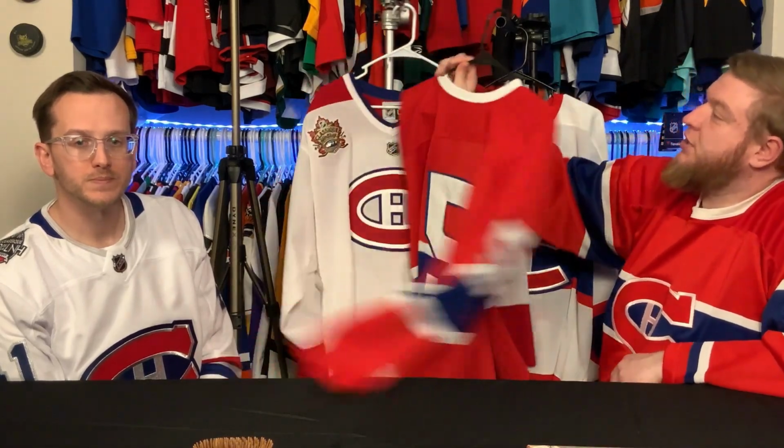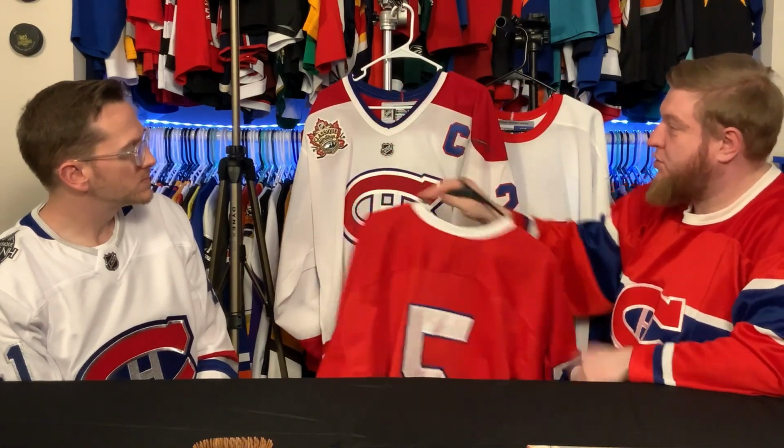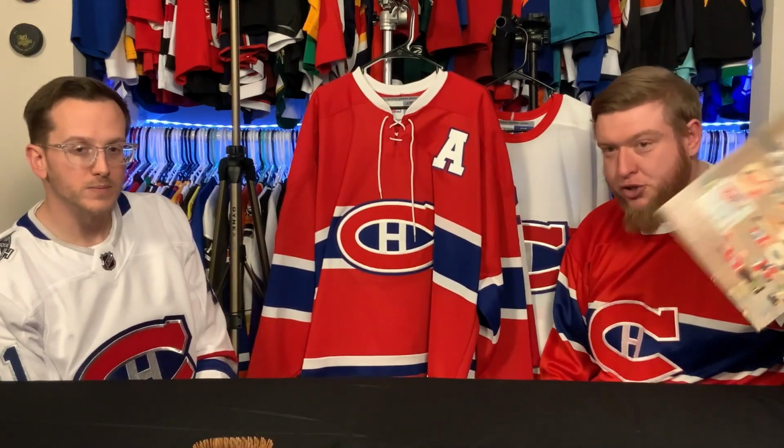Yep. And this is a Bernie Geoffrion, and the numbers are high because, you know, there was no nameplate then. But like, you make that little adjustment, and again, it pops just as well as this one does. I just like this design is absolutely perfect for what a hockey sweater should be, and it's just superb.